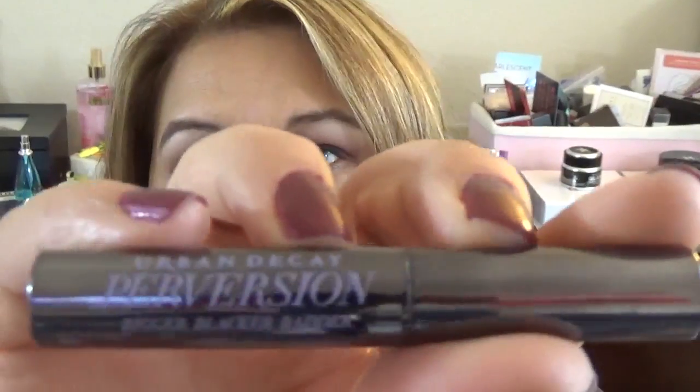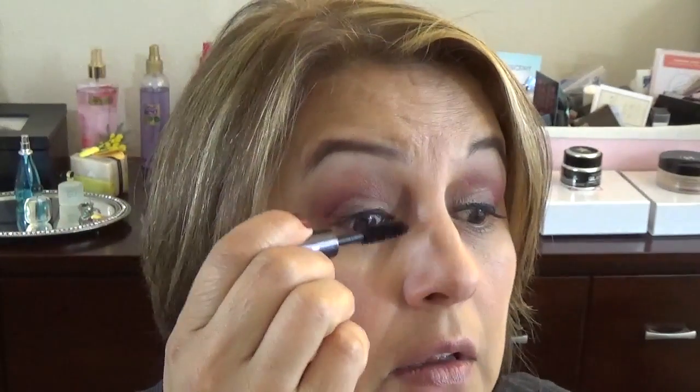You're done. And I'm going to use this combination of mascara that I love, Urban Decay Perversion. This is a really creamy formula. Doesn't clump. It's really nice. Let's hope you can still see me. It really, really does a nice job of lengthening.